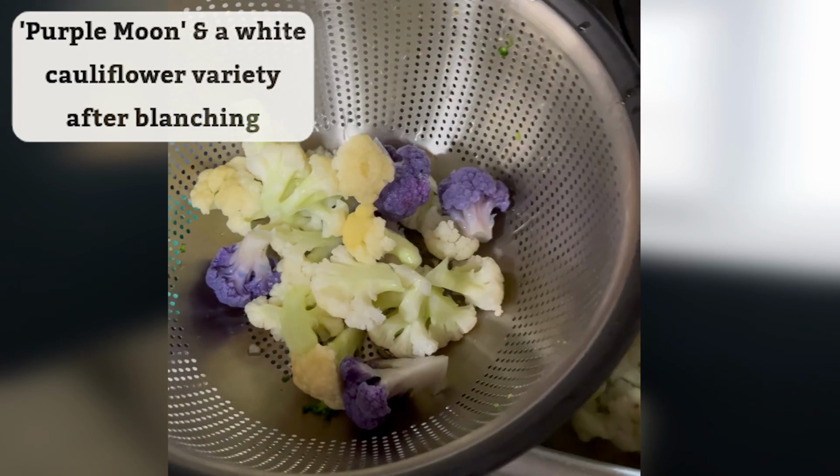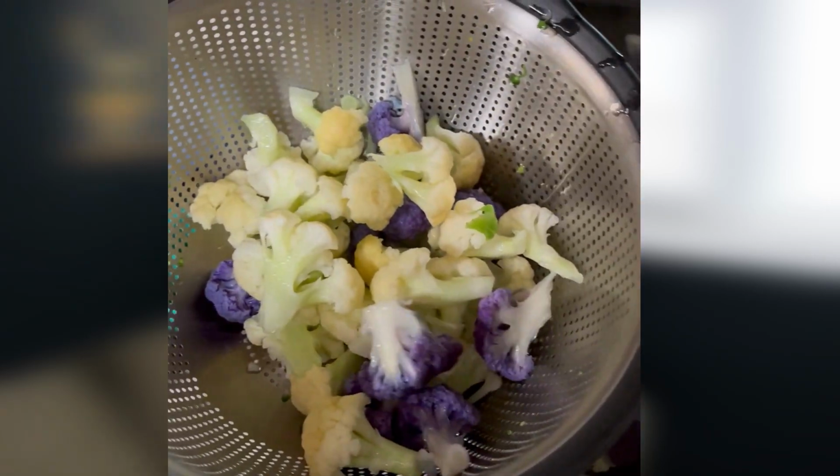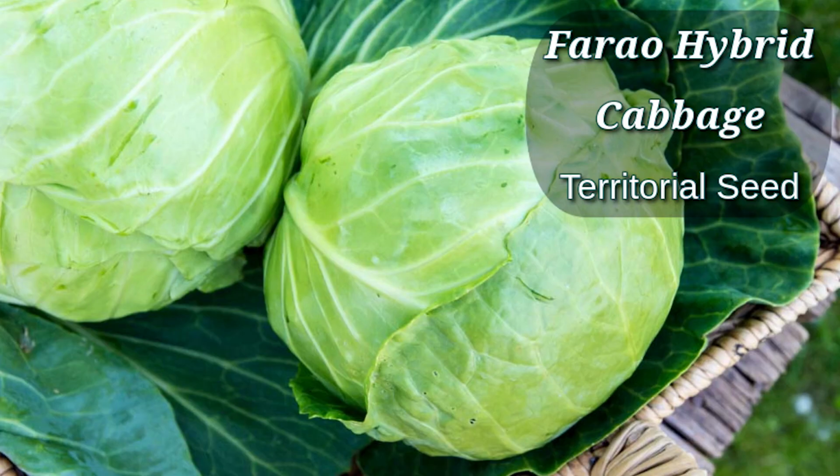One thing to note is that purple color does lighten up when it's cooked. You can do a quick steam and it retains quite a bit of the purple, but if you cook it longer, it does turn a slightly unappetizing grayish purple, but that's unfortunately the case with all of the purple cauliflowers I tried. Next up is another early maturing brassica, and I will probably pronounce this name wrong, but Farrow cabbage was a winner in my trials this year as well.